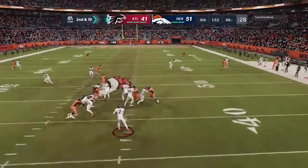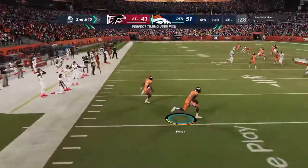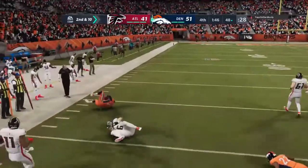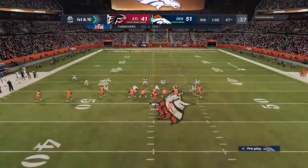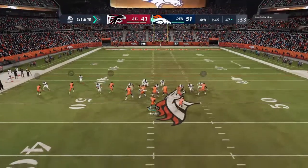Here's Ryan, and this is intercepted, and that should do it. A.J. Boye with a pick, and he'll get this back across the midfield, striding down to the 47-yard line. Ryan's pass intercepted. The Broncos take over first.